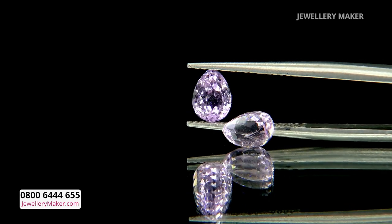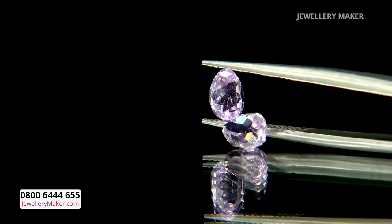Now, what's really key, guys and girls, I've got two more kunzite auctions to show you. Would you like to round or would you like to cushion, Thomas? It's time to cushion. He says you're all going to need to lie down after what we're about to do here.